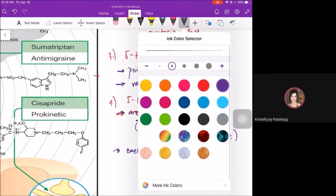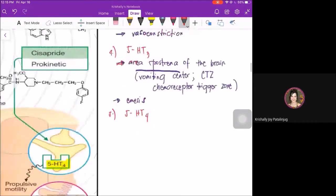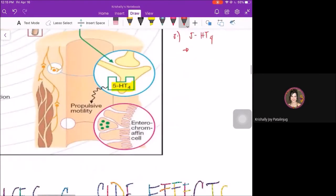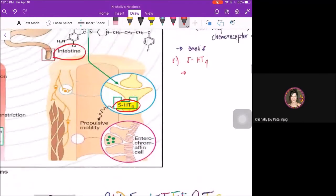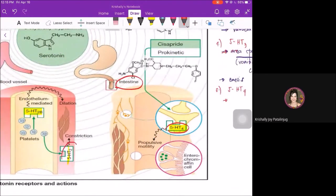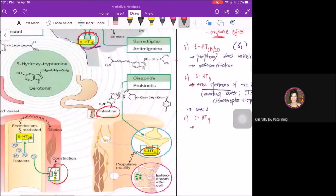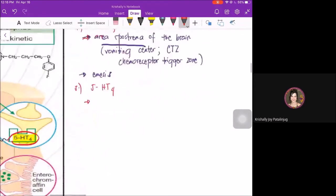And then finally, serotonin 4. For serotonin 4, you have here serotonin 4, right? As shown here, it is present in the intestine. By the way, this is serotonin 2, which causes vasoconstriction. In general, serotonin 2 causes vasoconstriction.